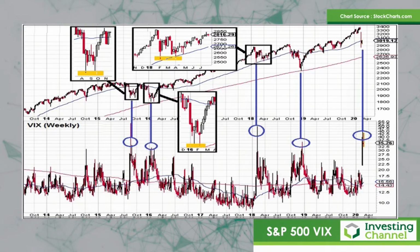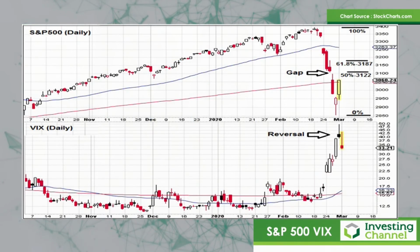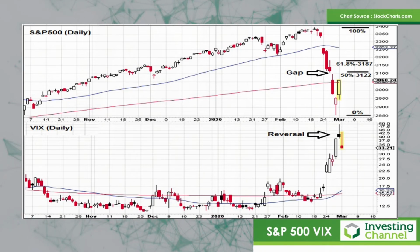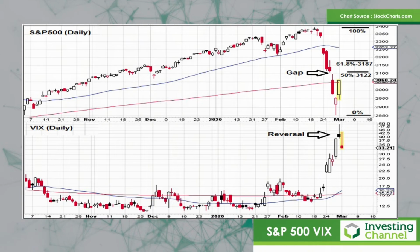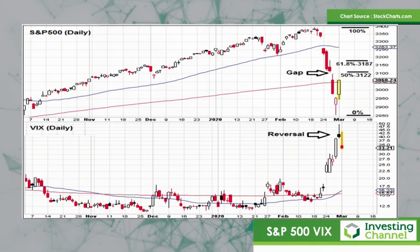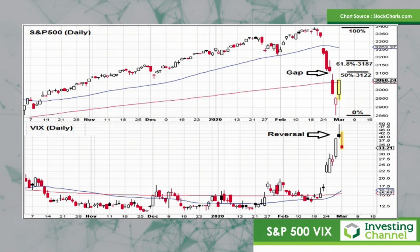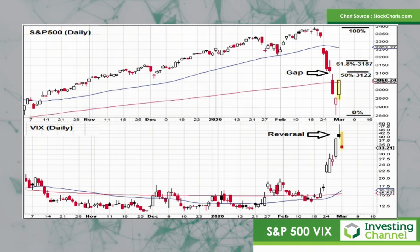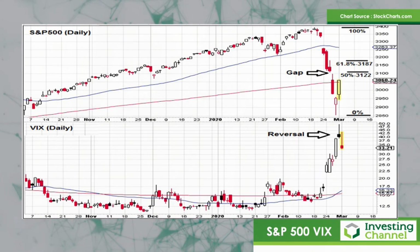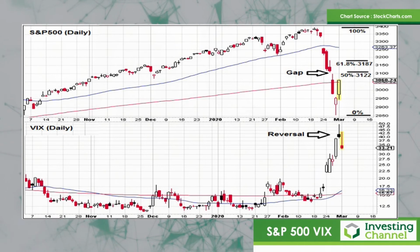Now, if we look at the more recent trading action in the next chart, it shows the S&P 500, the sell-off that we saw last week quite clearly, and it shows the corresponding spike up in the VIX. On Friday of last week, we saw a big reversal in the VIX index, and that coincided with a big reversal in the S&P 500 price itself as well. We've seen a very, very big rally in the market yesterday, that being Monday, and that's also not uncommon after a big sell-off like we've seen here.